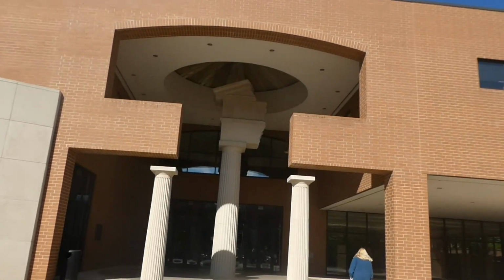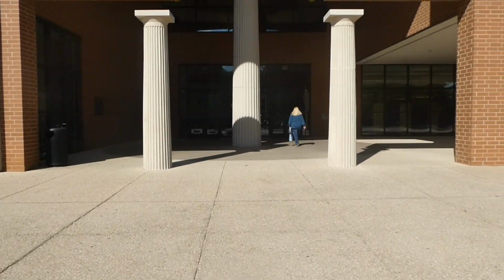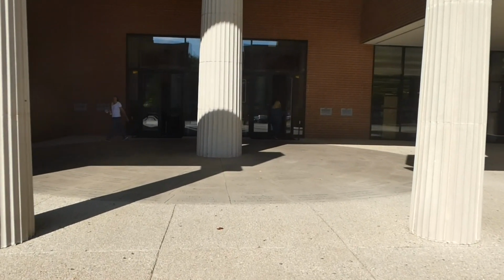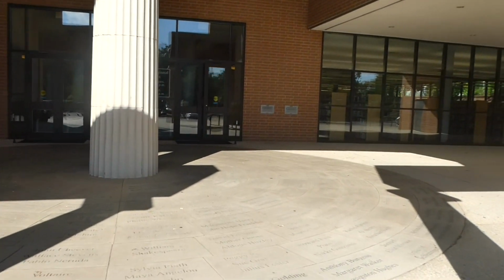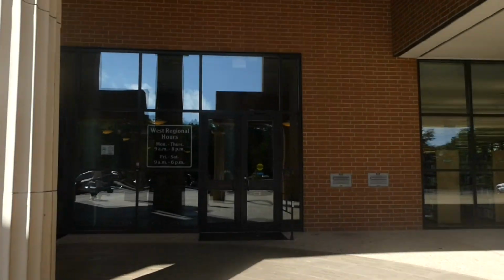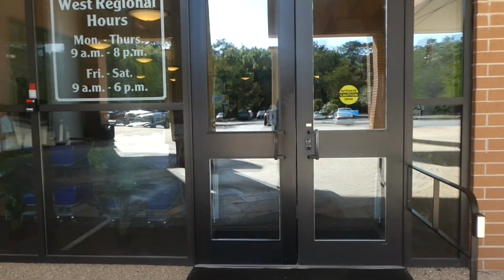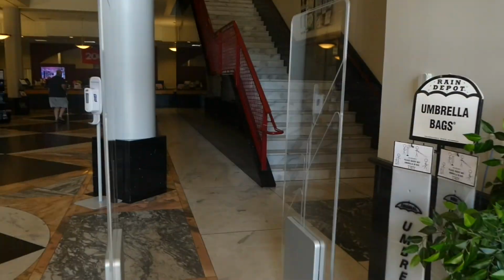If you're not in a rush, take a second to take in the architecture of this entryway. A lot of thought and effort went into designing this, both the columns as well as the circle around it. There's going to be names of prominent authors engraved into the concrete there. To the right of the door on the wall, those are more book drops. We'll go inside to the lobby.